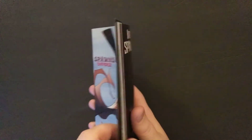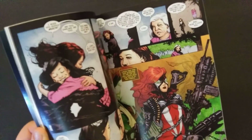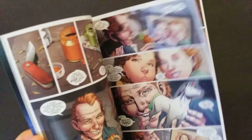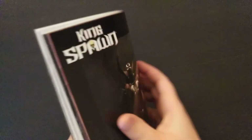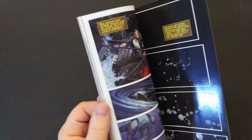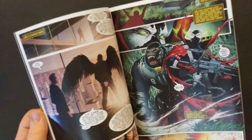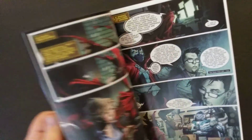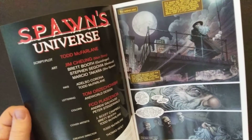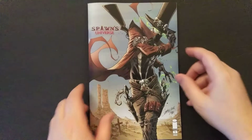The artwork is pretty cool. You got She-Spawn, got Gunslinger, yeah. And I guess the next one that's coming out in August is King Spawn. But yeah, Todd McFarlane, man, he can pick some really cool artists and stuff like that. And there's a new villain in here and everything. So, like I said, I'm not going to give too much of it away, but I suggest it.